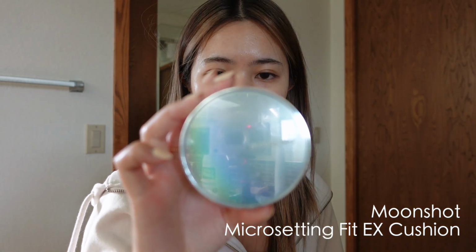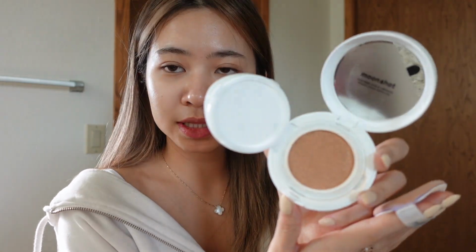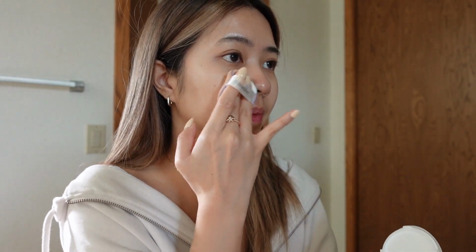For my base, I use the Moonshot Cushion Foundation, and this is the shade 301 in Honey. The only bad thing about this is that it's a K-Beauty brand and they don't do that wide of a variety of shades. I'm actually the darkest shade, which is kind of nuts, but there are a lot of good cushion foundations out there, and it just looks like this on the inside. Basically you have your cushion here and then an applicator that you just press on and apply.